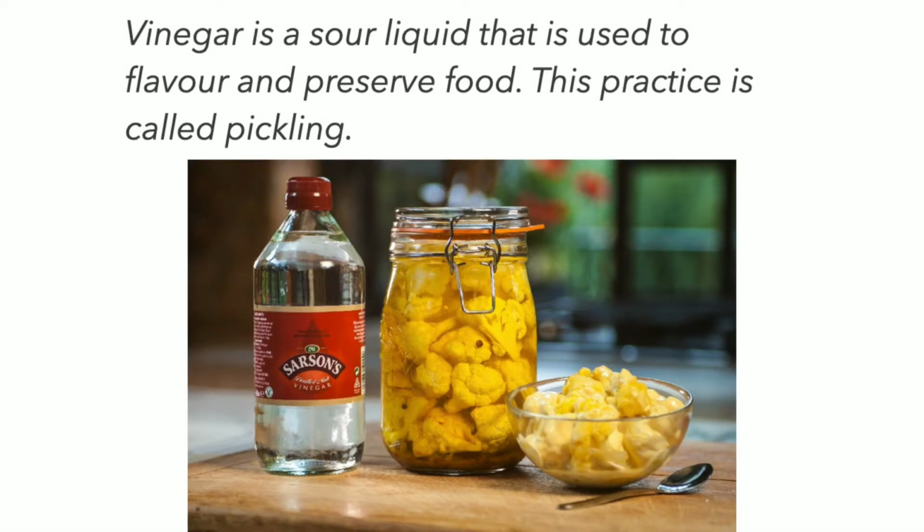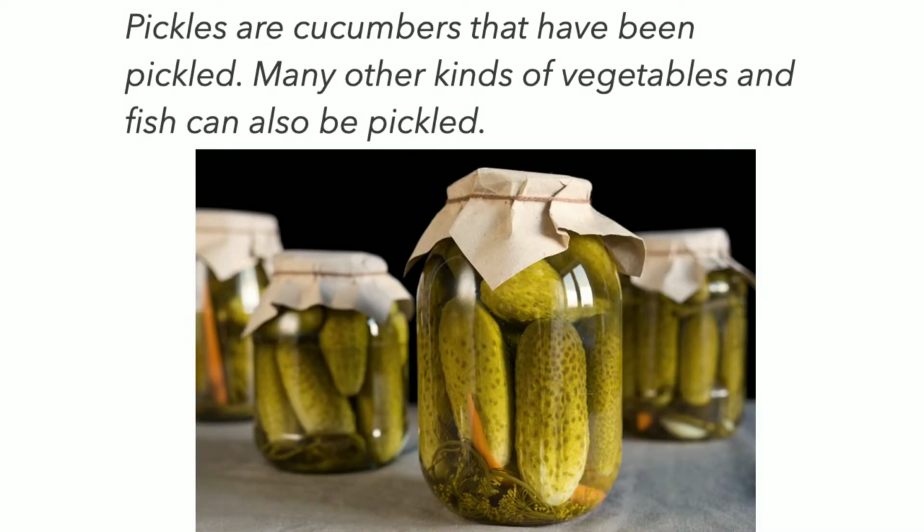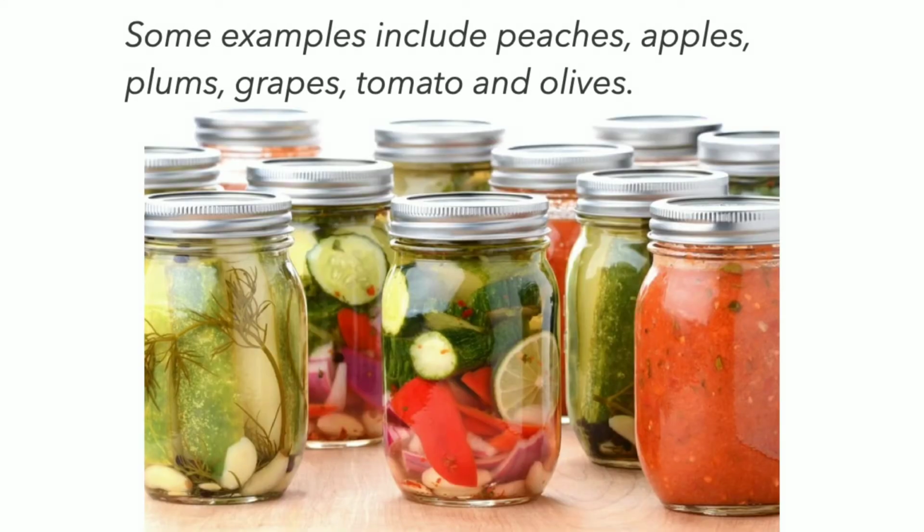Vinegar is a sour liquid that is used to flavor and preserve food. This practice is called pickling. Next, we have pickles. Pickles are cucumbers that have been pickled. Many other kinds of vegetables and fish can also be pickled. Some examples include peaches, apples, plums, grapes, tomatoes, and olives.